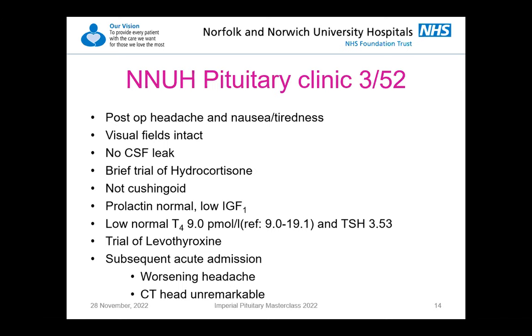Her prolactin was normal, and her IGF-1 level remained low. Given her ongoing symptoms of tiredness, and she was feeling quite rough, and her free T4 was at the lower end of normal on a few occasions, she was trialed on T4. She had one subsequent acute admission in the emergency department with worsening headache, but her CT head was unremarkable.